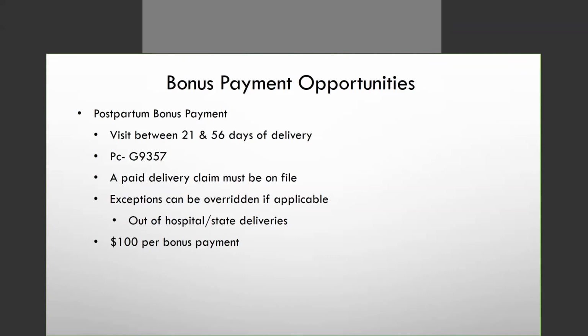An exception can also be made to this rule. For instance, if a recipient delivers outside of the hospital or out of state, you will send that information to us by sending us a physical copy of the claim. And again, override procedures are outlined in Chapter 40 of the Provider Billing Manual.